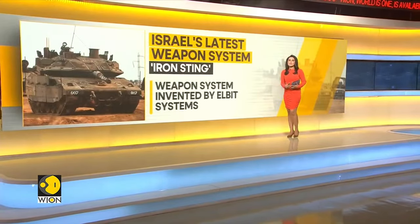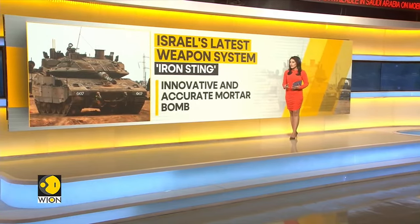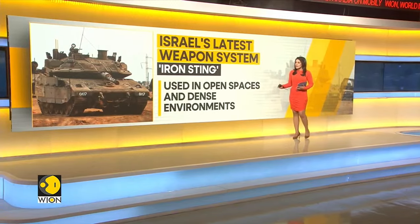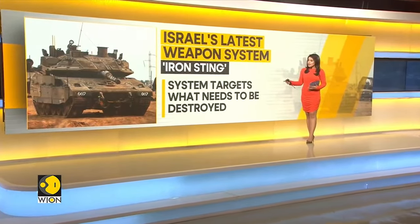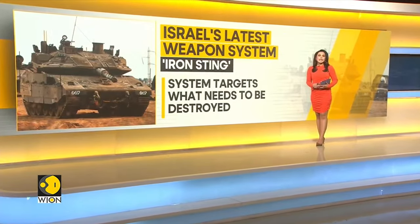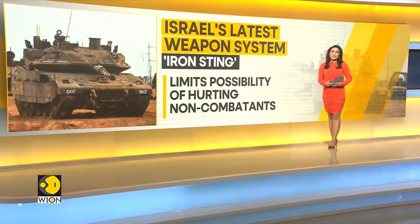The weapon system was invented by Elbit Systems, and it is an innovative and accurate mortar bomb. It is used in open spaces and also dense environments. These are some of the features of the Iron Sting we're talking about here. The system targets what needs to be destroyed with precision. Apart from this, it also limits the possibility of hurting non-combatants during war. Let's now tell you about the key features of the Iron Sting.